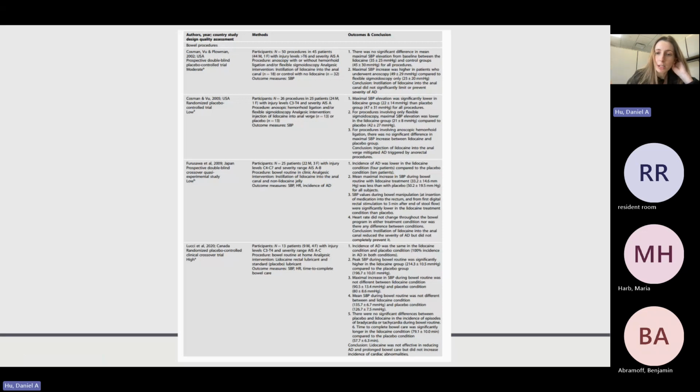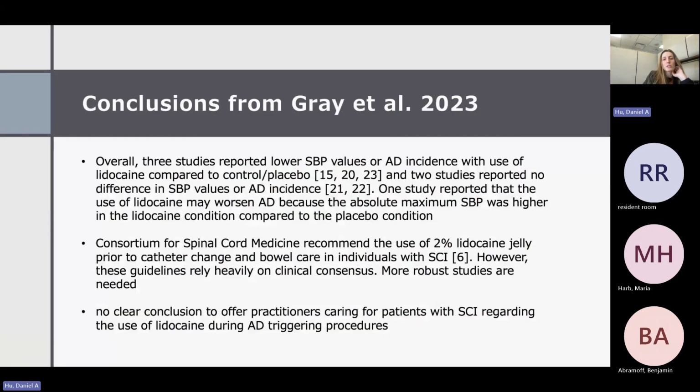And then the other 2 were looking at procedures that were done, and they were kind of split on whether it prevented AD or not. So basically, the conclusions we took away: they found 3 studies out of the total 6, with the other 2 being the uro procedures rather than bowel, and 3 of the studies found that it did lower systolic blood pressure or AD incidence compared to placebo. 2 studies reported no difference, and 1 study reported that it actually may worsen it.